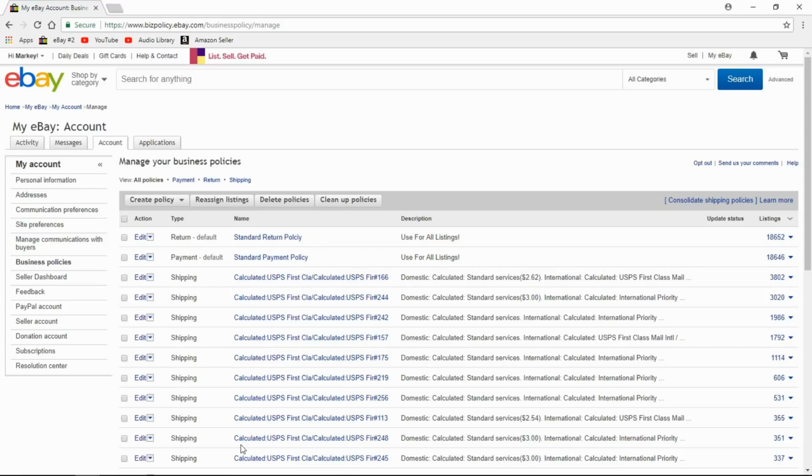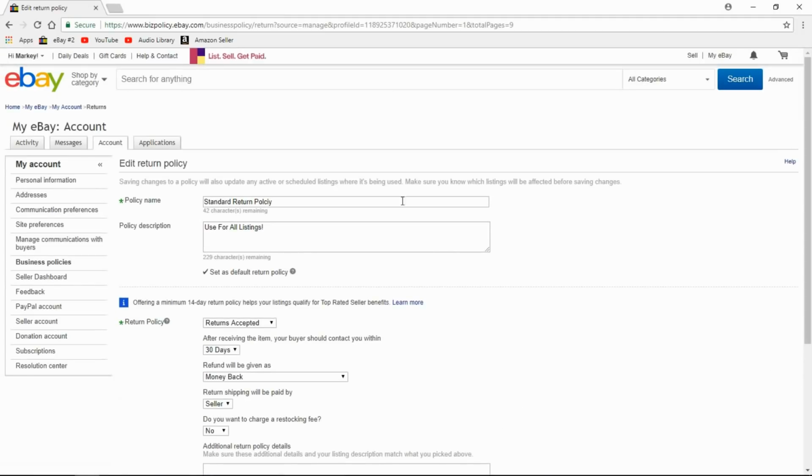See how you see here, the shipping ones? I had a whole mess of different payments and returns. I cleaned those up first because the returns were the biggest issue that I was worried about. And let me show you here. Let's highlight one and go into one here, and we're going to edit it.